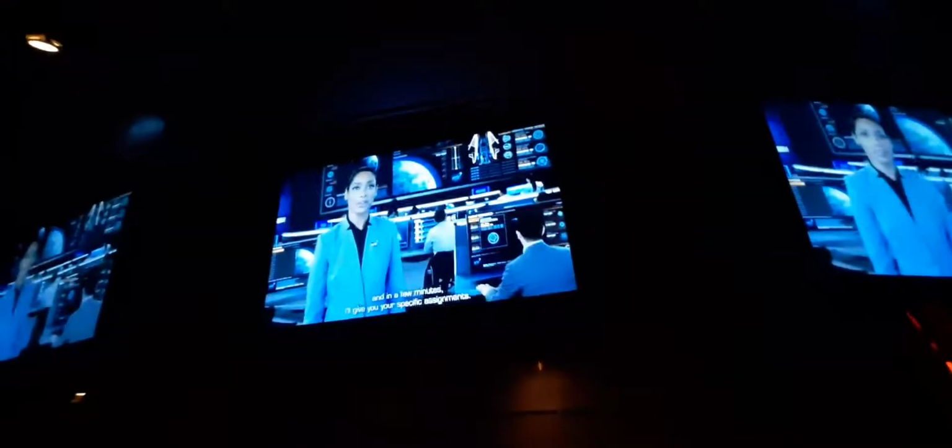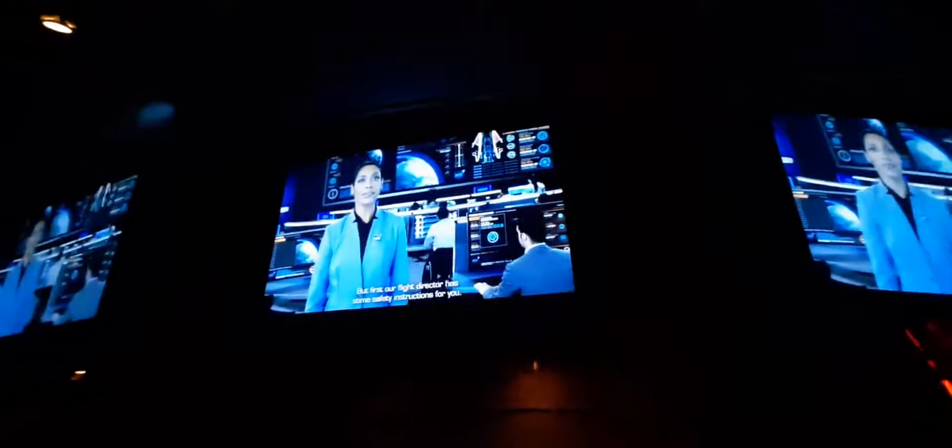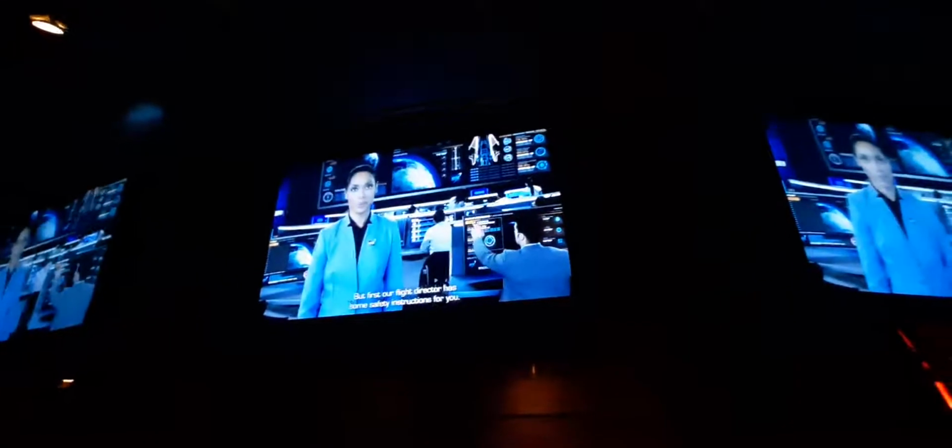Now, you've already been organized into teams, and soon each of you will be assigned a position. Navigator, pilot, commander, or engineer. The success of your mission will depend on all of you working together as a team. I'll be your CAPCOM, and in a few minutes, I'll give you your specific assignments. But first, our flight director has some safety instructions for you. Lieutenant?